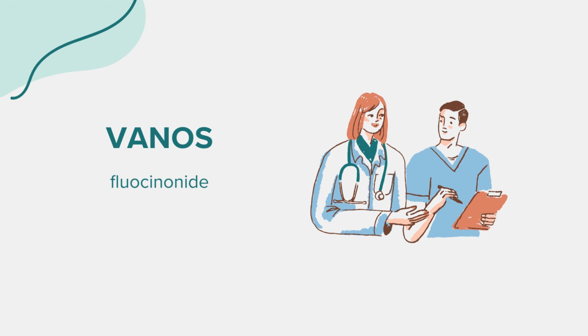Side effects: like all medications, Vanos can have side effects. Some of the common side effects include burning, stinging, itching, or dryness of treated skin, redness or crusting around hair follicles, stretch marks, spider veins, acne, lightened color of treated skin, headache, stuffy nose or sore throat.